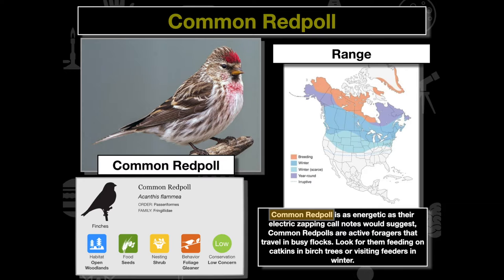Now, the common redpoll is going to inhabit open woodlands. It's mostly going to consume seeds for food. It's going to nest in the shrubbery, and it's going to again be a foliage gleaner, and it's going to have low concern for conservation. And we're mostly going to see these in the winter up north.